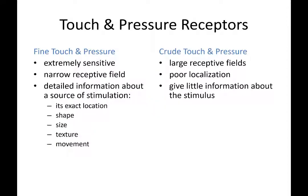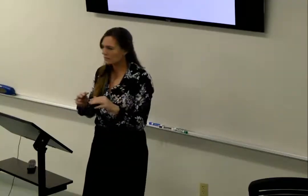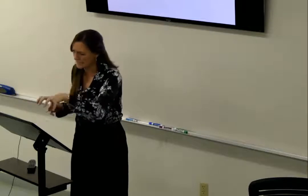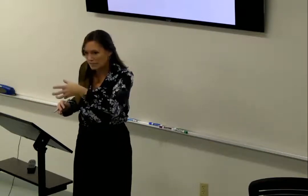The touch and pressure specifically, we have fine touch, like really light, and then we have the deep ones. But we already talked about these, so this here is a bit of a review. Who can remember when we did skin, which was the fine light touch, and then what was the deep pressure, and then which was the twisting one?